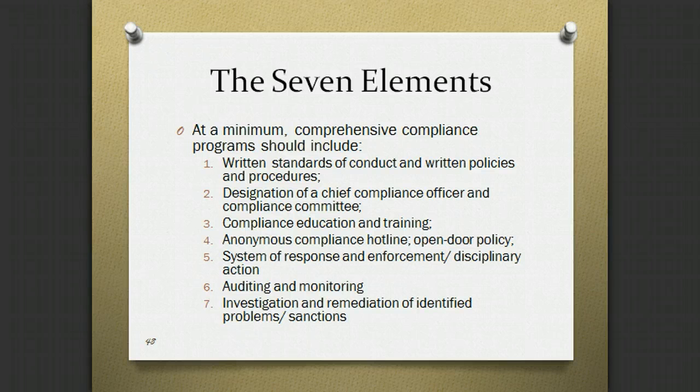And then a system of response and enforcement. This one's the tough one, disciplinary action, but making sure that you have consistent discipline for anything that's occurring. At your organization, if a high-level VP violated HIPAA, would they have the same consistent discipline as a clerk on the floor? So making sure that you have that disciplinary action in place and that you're following that policy.